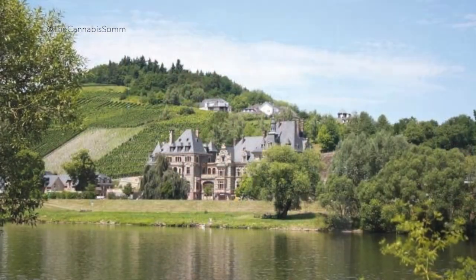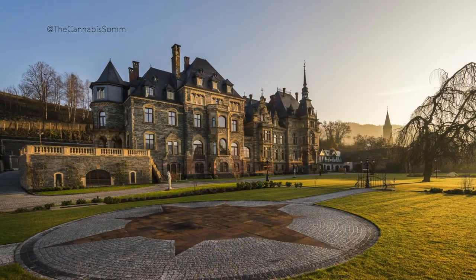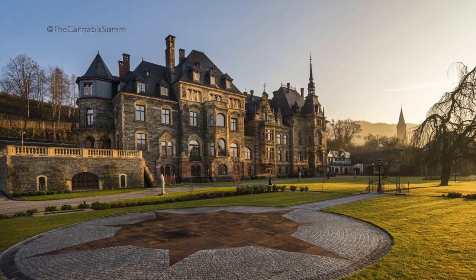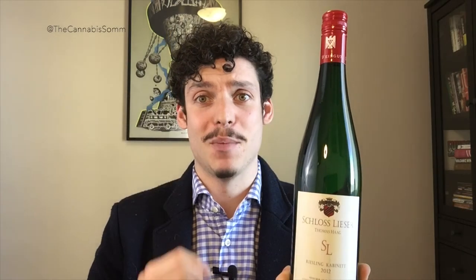Schloss Leisser, Castle of Leisser, is this amazing, massive castle that sits right on the edge of the middle Mosel. It's the biggest building in the town of Leisser, and it's this beautiful leftover Renaissance era castle. Thomas Haag, coming from a great generational winemaking family, he's been given some amazing vineyard sites and put amazing effort and fruit into his bottles of wine.